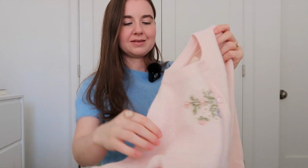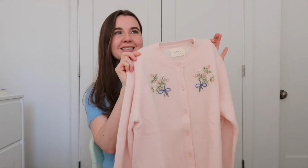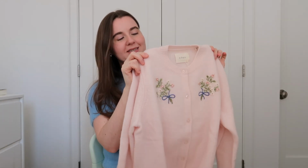Just the detail is so cute. And it is 100% cashmere. It's so soft and so pretty. And I am brokenhearted that it doesn't entirely fit me correctly, but I will say that's what I was expecting. It actually fits okay in the body.